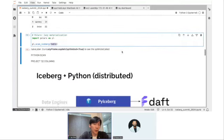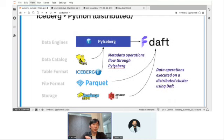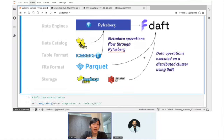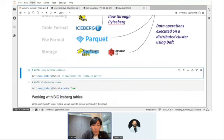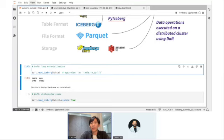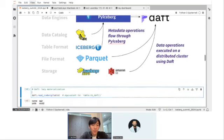Here's a different way of doing it. So Daft does things a little bit differently, where it just uses PyIceberg for the metadata operations, and it does its own reads of the underlying data files. So with Daft, you'll notice that similar to polars, it's a lazy API. So Daft is also going to be able to push down any filters into PyIceberg so that PyIceberg can do all of its pruning and hidden partitioning really effectively.